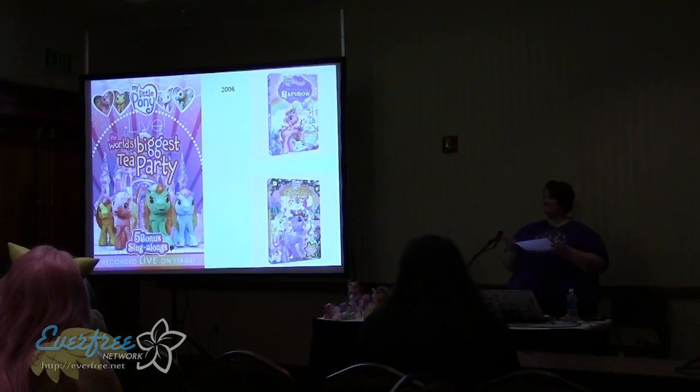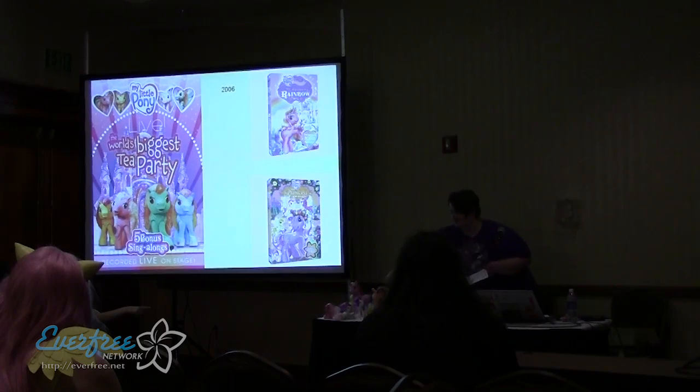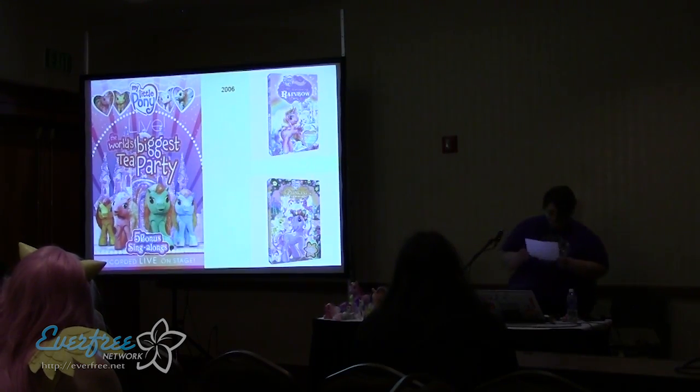Coming back to the Rarity, there were 2 different versions of Rarity. There was a Generation 3 and a Generation 4. The Generation 3 was the one that you have there, and the Generation 4 had a different color in the skin tone, so it was darker, and the mane and tail were also different. But it was the same size as the large Rarity.